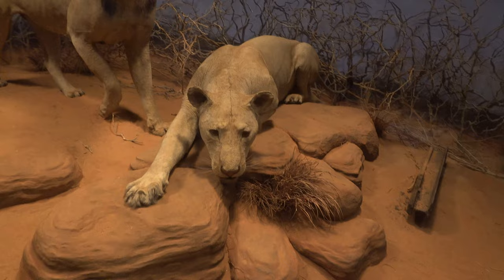So this was one of the first mummies brought to the Field Museum in 1894. And it's thousands of years old, look at that. Hopefully it doesn't wake up. Gotta be quiet, don't wake up the mummy. Look at all these ancient relics on display from ancient Egypt.